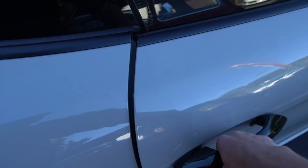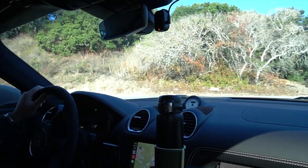Alright guys, all the cars are started. I'm gonna hop in the GT4. My first time in a GT4, so let's see how this goes. Like that. Ooh, nice.